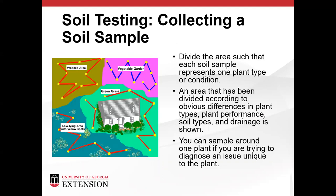So you can collect samples in many ways. Like I said, with that one plant issue, you can sample right around that tree or that shrub or in that flower bed where you're having a problem. Otherwise, you could say, I want to test my vegetable garden, or I want to test my wooded area. Maybe you're going to rehabilitate an area back with native plants. But that wooded area is going to have much different soil than your vegetable garden, because you're not dropping a bunch of organic matter and tending that soil quite the same as in your vegetable garden. Same with your grass, your turf. It's treated totally different. So if you have low-lying areas and areas that are just treated differently, then test them separately.